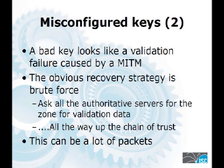This is because a bad key looks like a validation failure caused by a man in the middle. One of the things about DNSSEC is that failures tend to look like attacks. And we're still early in the learning curve of how to distinguish between things that DNSSEC was designed to flag for you, attacks and malicious compromises, and the fact that things break and people screw up and mistakes get made and misconfigurations happen. So we're still early in the curve of developing heuristics that can tell the difference and make the right thing happen.